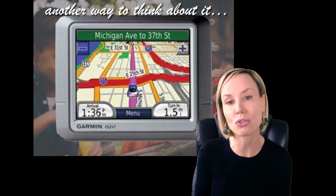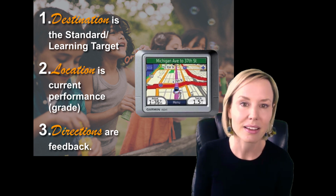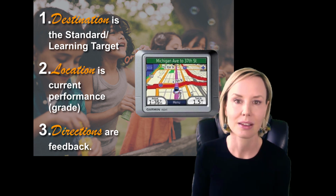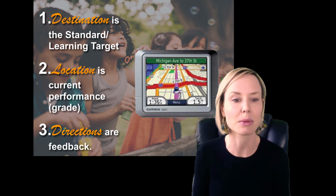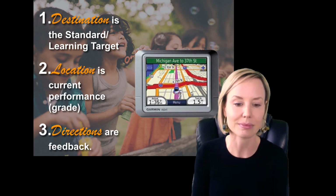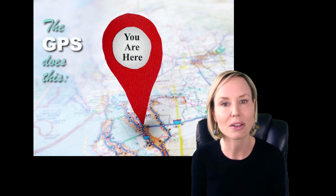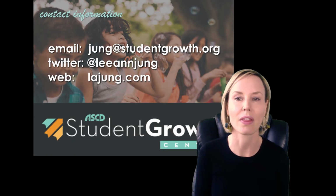So when we think about standards, grades, and feedback in our classrooms, the destination is the learning target or the standard. It's where we're going. The only thing that a grade or a score can accomplish is to tell a student where he or she is right now. And that's really the only useful information. Averaging or combining over time is not useful. We need to be able to classify performance according to a standard and tell where a student is right now. The most important thing that we do is give feedback, turn-by-turn directions on what a student needs to do next. The GPS does this, tells you where you are right now, and the GPS within our classrooms should tell students where they are right now.